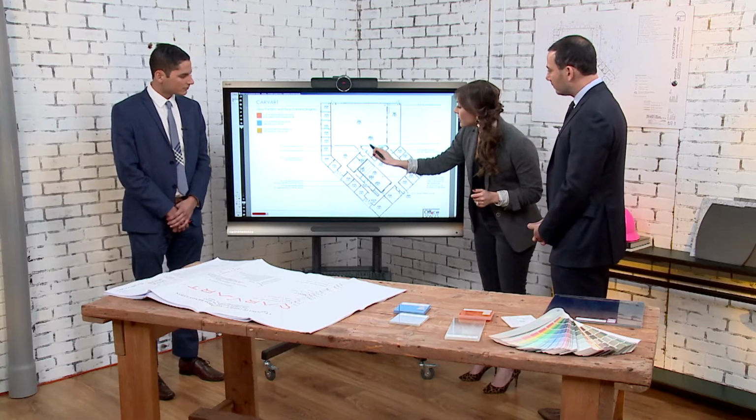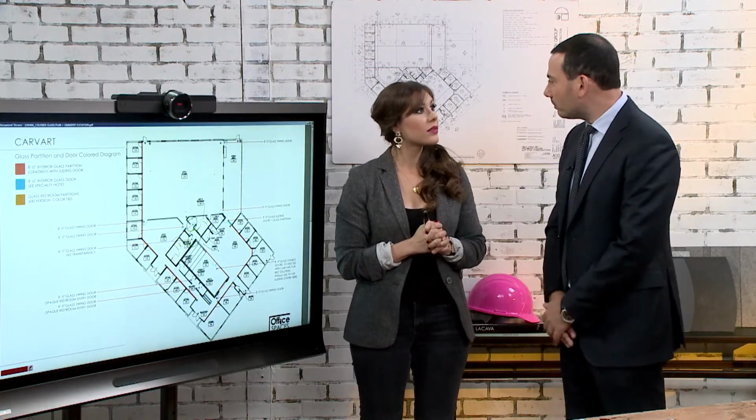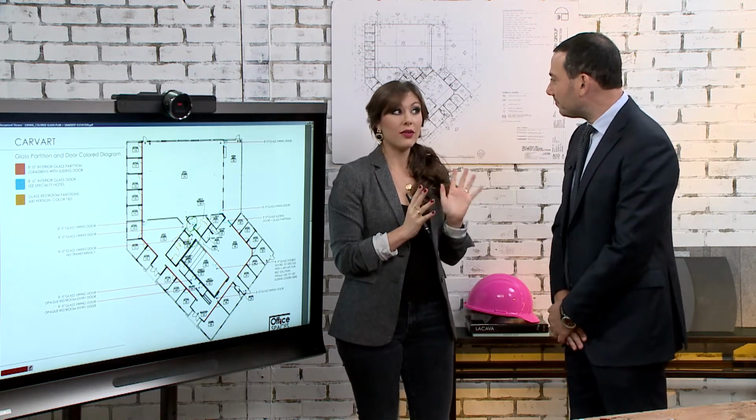So these are our restrooms here. So I have swing doors. Yep. Have you thought about doing glass toilet cubicles? Because that's what we do. Okay, tell me a little bit more.